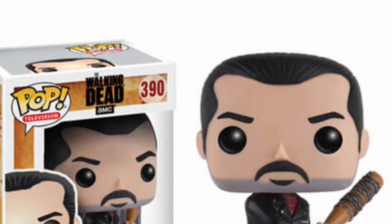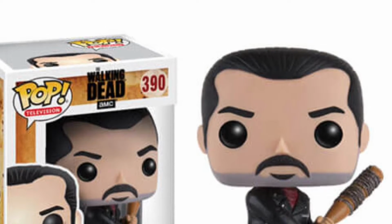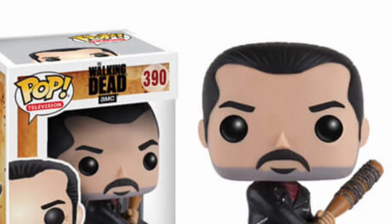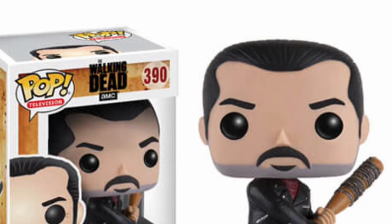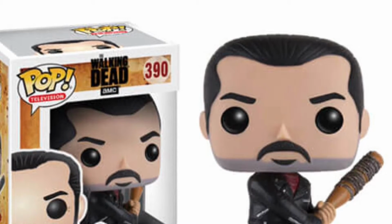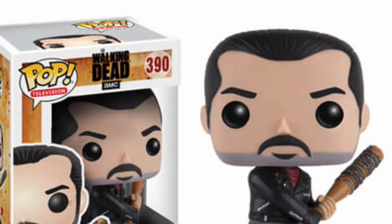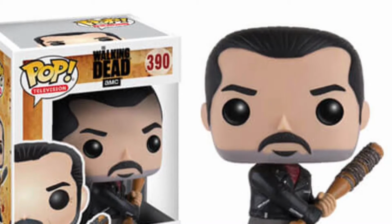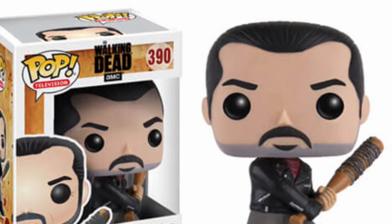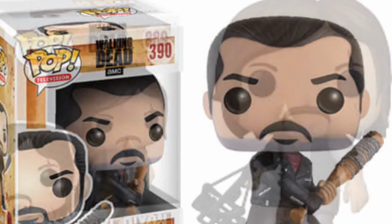The next pop on my list is Negan from the season 6 finale or season 7, and you can get this one in a blood splatter variant or just the common one. I do have the blood splatter variant, and the blood splatter ones are much rarer than the common ones, so that is why I have the blood splatter variant in my box. If you do decide to pick this one up, I think it would be a great way to pay respects. He's such an awesome TV villain, played perfectly by Jeffrey Dean Morgan, and one that is still around today in season 10 of The Walking Dead, still kicking butt. If you do decide to pick this one up, it is worth it.